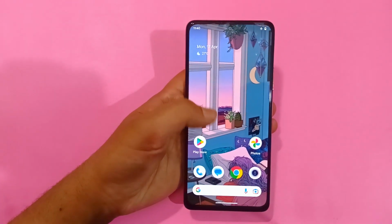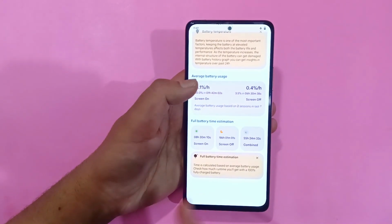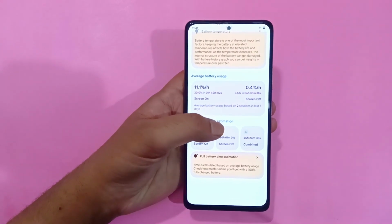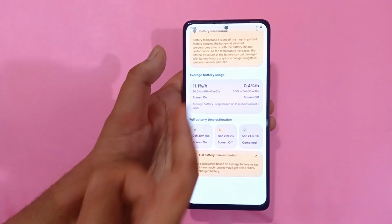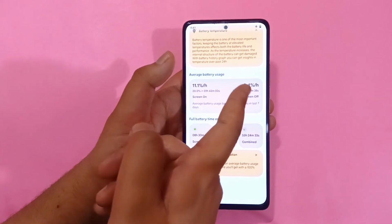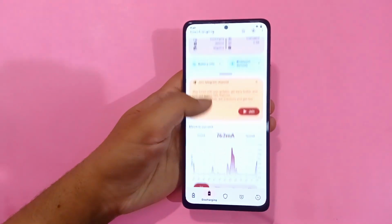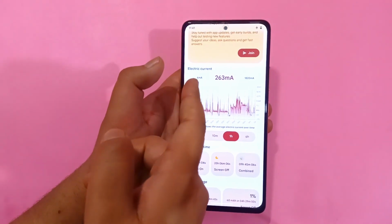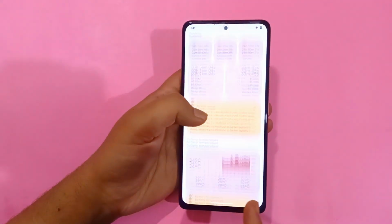So let's start with the battery backup of this ROM, and according to me the battery backup of this ROM is really amazing, like 8 hours and 30 minutes of screen on time and 186 hours of screen off time. That is more than a week, and you can see that 11.1 hours of screen on time and 0.4 hours of screen off time. Now let me show you another thing, let me switch it to 1 hour, and you can see that there is only 6 milliamps of idle drain, so that is amazing.